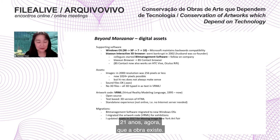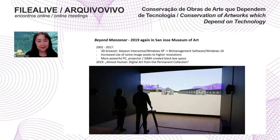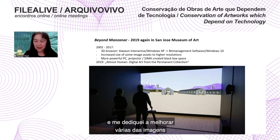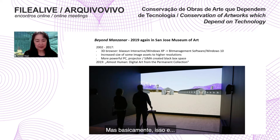And otherwise the image and sound files were all completely normal. And then in 2017, I was showing the piece in an art fair in New York, and I took the time to upgrade a lot of the images to higher resolution versions. The original code was 35 megabytes, including everything. Well, not including the browser, but the program itself and all of the assets. And now it's a little bit larger, but basically that.